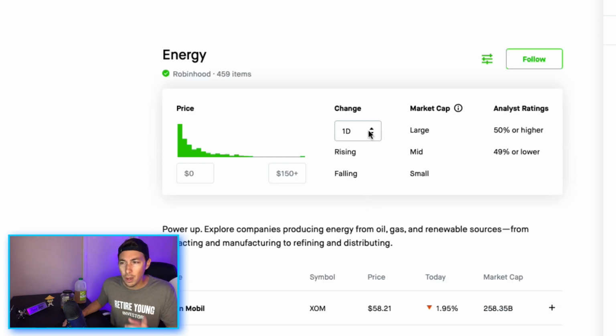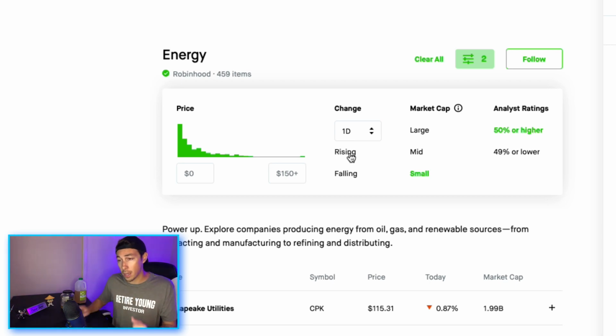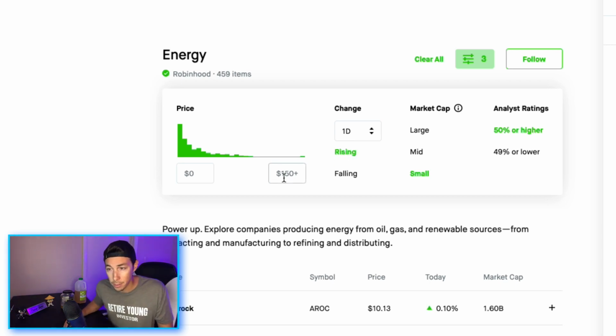You could do somewhat the same thing. Analyst rating, 50% or higher. Okay, I'll take it. For market cap, I'm going to pick small. You could pick whichever one you want. And for whether the stock is moving up or going down, I'm going to pick going up, rising. Now, price, we could do the same thing. We're going to do 0 to, let's do $5.